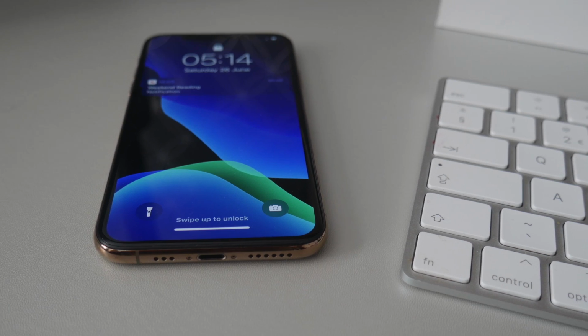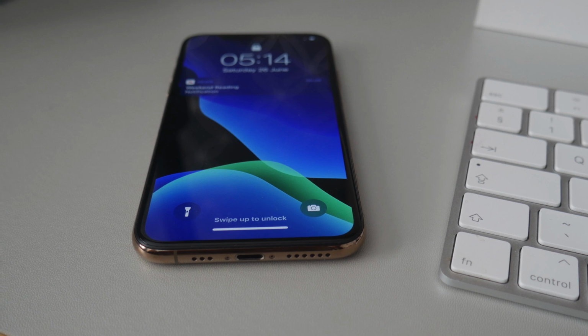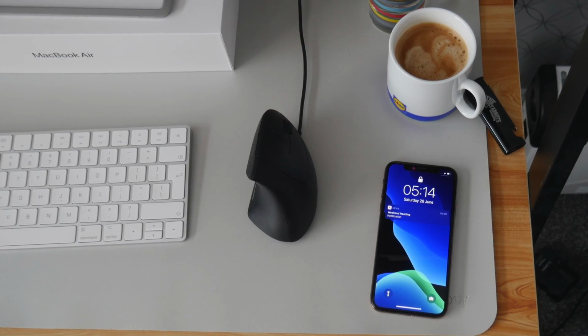Hi, my name is Matt and today we're going to be taking a look at and discussing the iPhone XS in 2021. The iPhone XS is the successor to the iPhone X and was released in 2018.